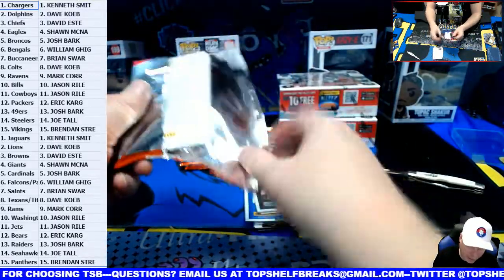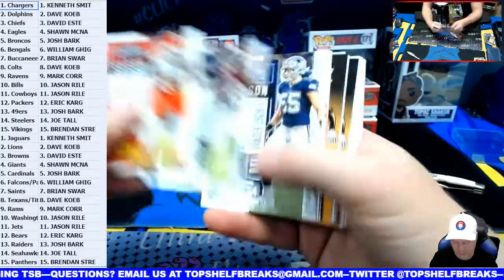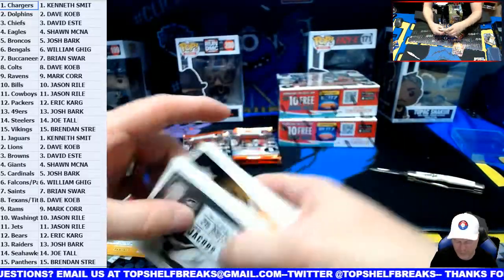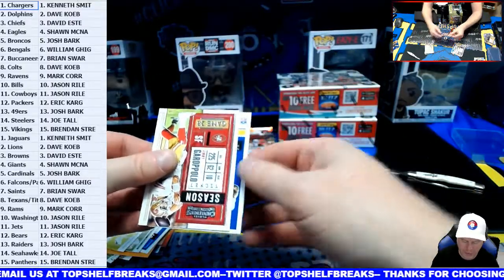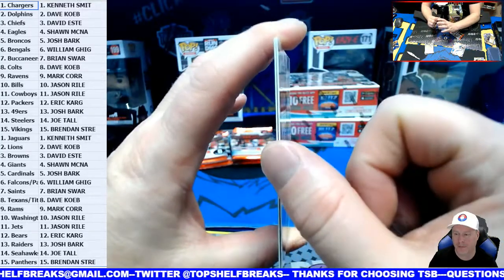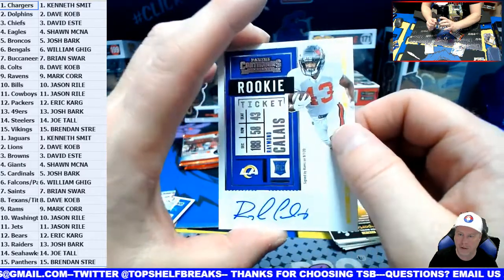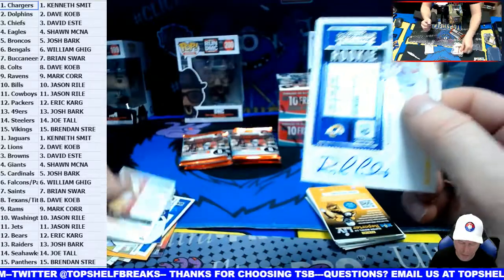Packed up your Trout bat today also. Uh-oh, we have the right colors. We have the right colors, or is it a Ram? Is it a Ram or a Charger? And if it is a Charger, which one is it? It's a Ram. It's our boy, Raymond Calise.